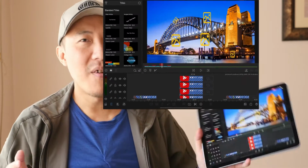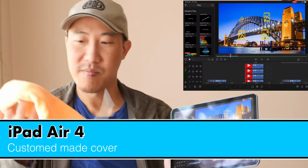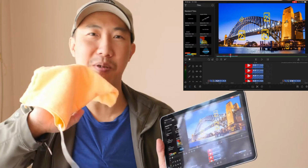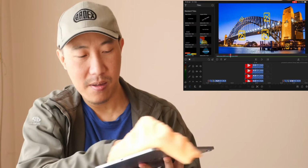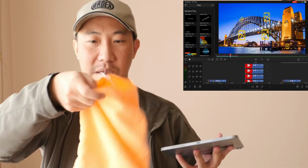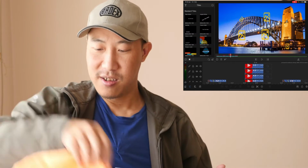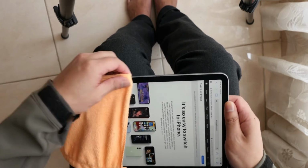For only 1 month, I haven't put any screen protector or anything on there, but I do have this. It's custom made. Don't go out to the Apple Store and buy this. This is for me to wipe the screen if I need to, because I'm using a lot of marks. And this one I created so it becomes a pouch for my iPad if I need to move it around.